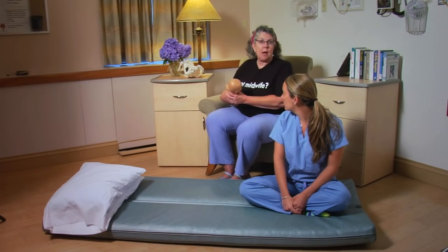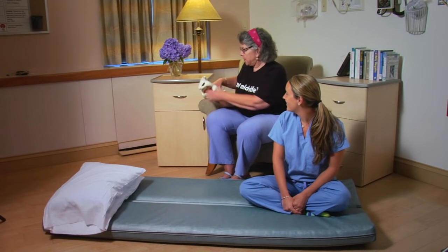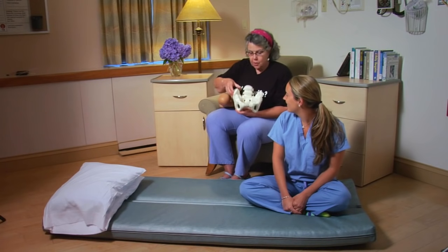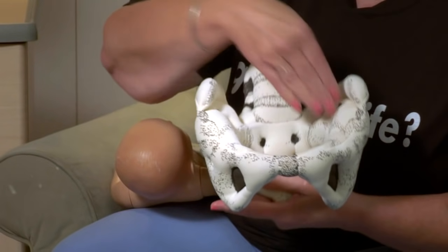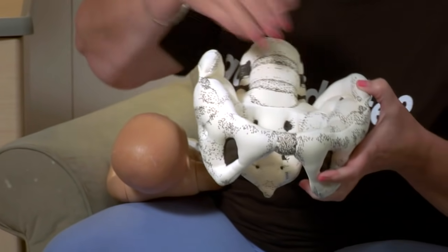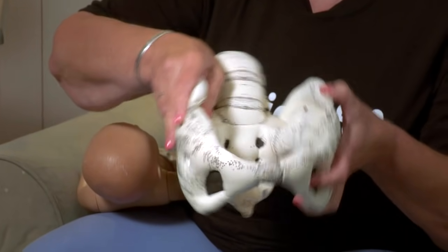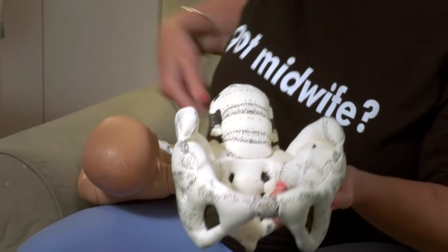So here's my demo baby. Okay, sort of scary looking. And here's a pelvis that I just caught. I took it out just to show you. Anyway, here's this, front to back. That's your tailbone in the back. This is a piece of cartilage in the front, so it stretches a little bit, so that's why your hips can feel unstable in the last month of pregnancy.